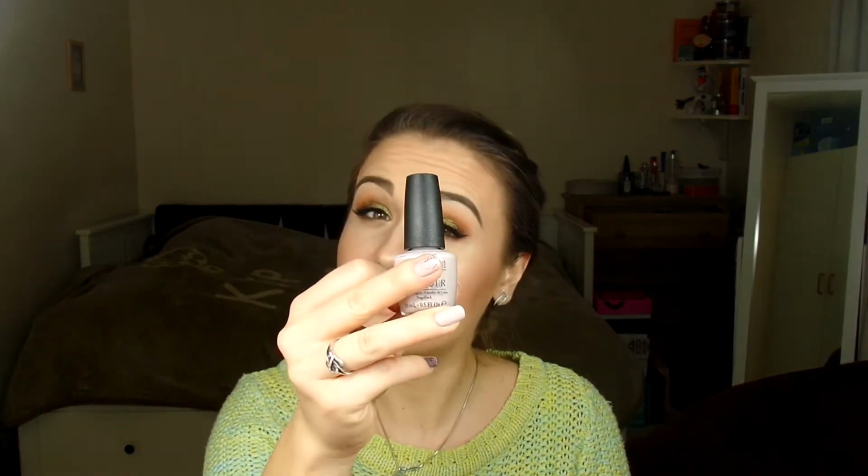It's called Don Bossa Nova Me Around, and it's from the Brazil collection. I think it was 2 years ago. I can't remember exactly. I think it was autumn 2013, 2014, but I'm not really sure. Anyway, so that's the nail varnish of the month of February.